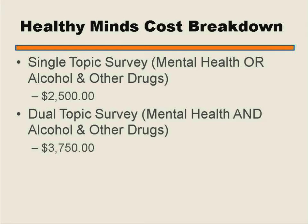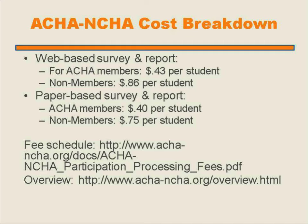Going back to the NACHA, the other thing I wanted to note is that in their setup with their cost, they do provide what I believe is an institutional report, which is your own results. And then there's also an executive summary, which is the key findings. And then they also have what they call a reference group report, which looks at your results relative to other campuses or relative to the overall sample.